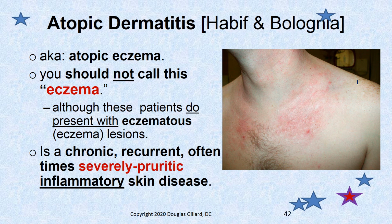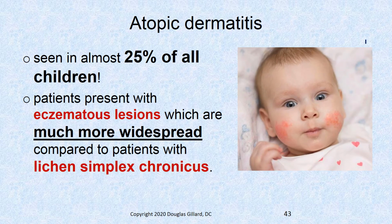Again, eczema in and of itself is not a disease. It's the manifestation of some other disease. So you shouldn't call that an eczema. You shouldn't call it an eczema dermatosis or an eczema dermatitis. Eczema is the type of lesion. Atopic dermatitis is the disease. It's pruritic. It's very itchy. It presents as an eczema, so it's going to look like an eczema. It's going to be red. You might have a little bit of excoriation right here from scratching it, and it's going to be itchy. It's an eczema, right?